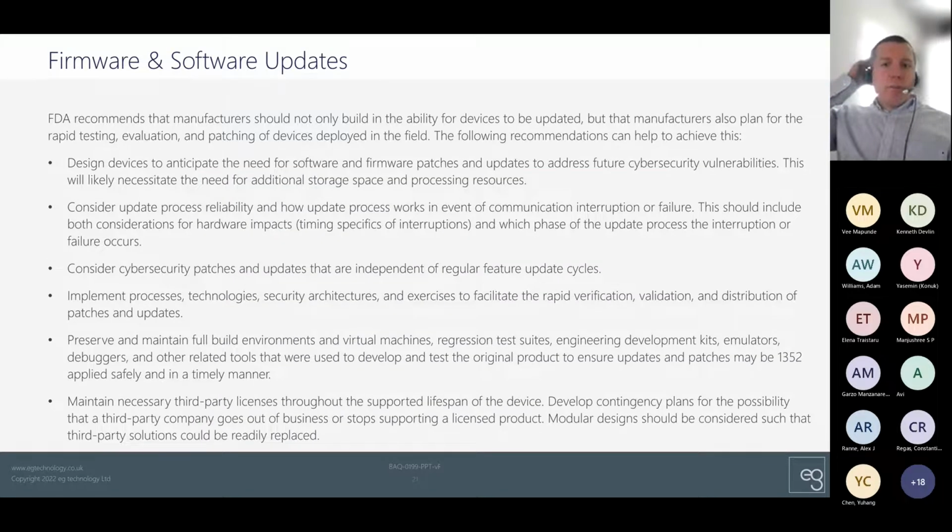The cybersecurity guidance has got quite a bit to say on the subject of field updates. I don't intend to read through each of these bullet points now, but if you look at them, hopefully you'll agree that they seem logical and they seem proportionate. What I'd actually like you to do really is scan through these bullet points and imagine that all of the references to cybersecurity are replaced by artificial intelligence or machine learning. The idea that medical device software in field is continuously updated. And I think this starts to give us some insight into the likely direction of travel.